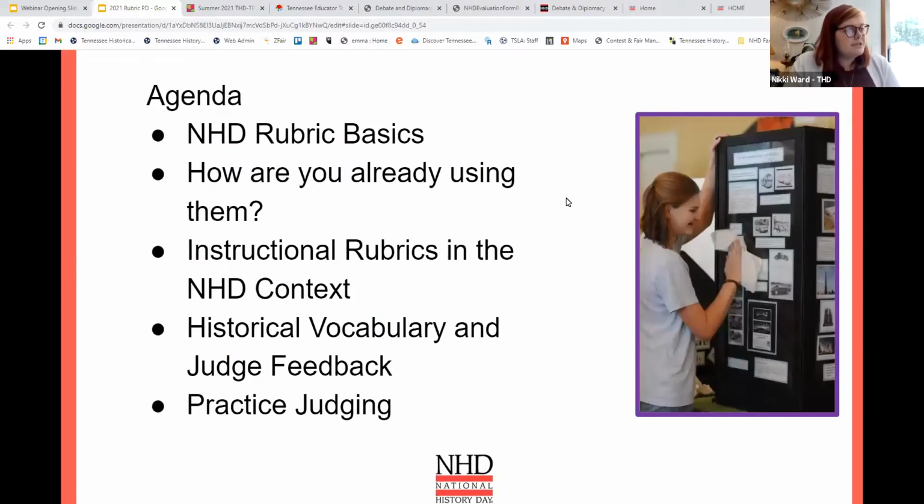So our agenda for the day: we are going to be talking, just in general, about what the rubric is. How are you already using these in your classes? What is an instructional rubric in the NHD context? Historical vocabulary and judge feedback. And then we are going to do a really quick practice session with student work. A lot of you mentioned wanting to see more student product, so that's something we are going to be doing today.